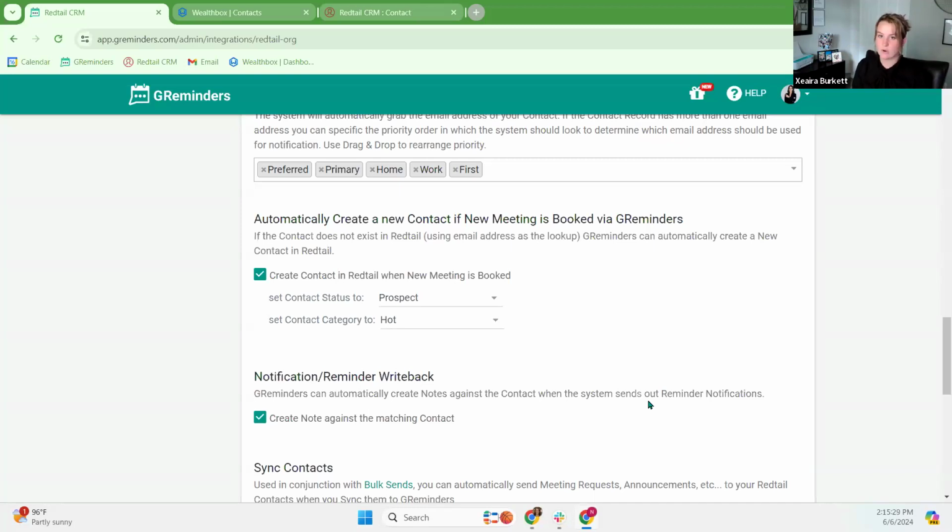This is just really great from a historical timeline perspective. As an advisor or operations team member, you'll be able to jump into that contact card and see the last correspondence between your office and that contact. So it's really just a great way to see where you left off.